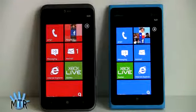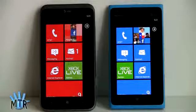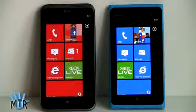Now lastly, there's battery life. The battery capacity on both of these guys is pretty similar. We have 1830 on the Nokia Lumia 900, and we have 1730 on the HTC Titan 2. But HTC claims only 4 hours of talk time versus 7 for the Nokia. Interesting that. Now, I don't generally talk that much on the phone every day, to be honest. I don't speak for 7 hours. That's a little bit harder of a thing to test unless you happen to be a serious talker.